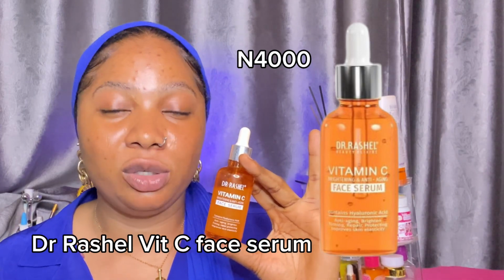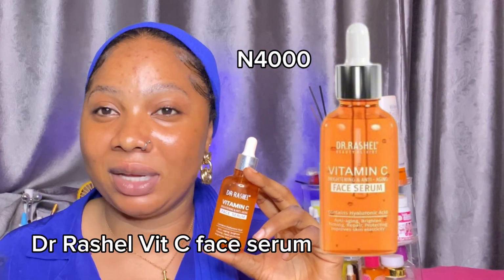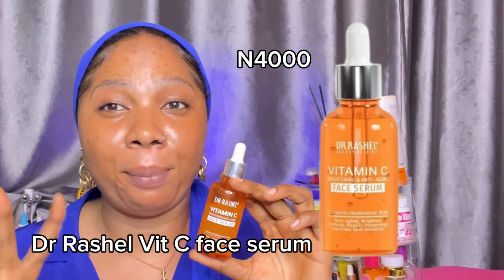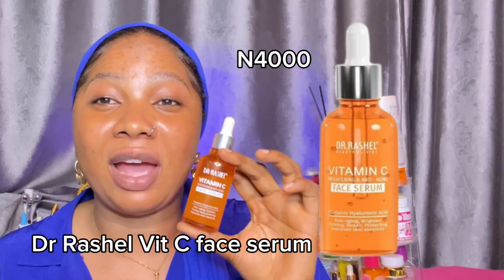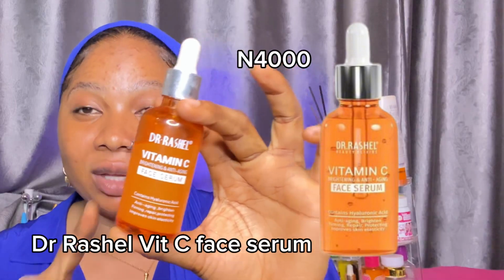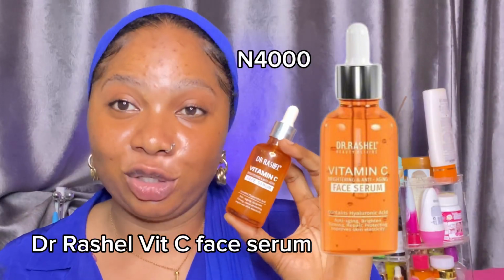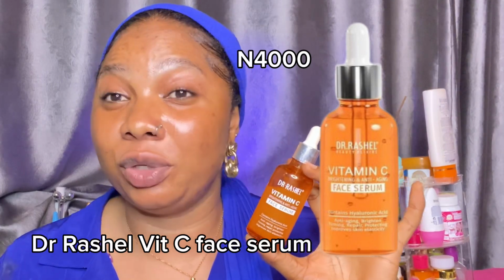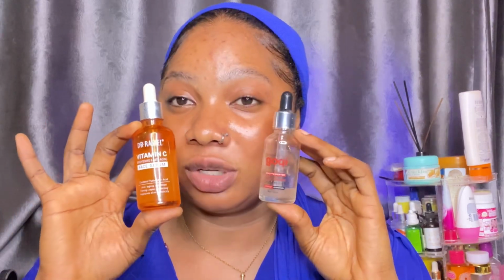It helps to reduce fine lines and wrinkles. It also helps to reduce the appearance of sunburn and any discoloration on your skin. It also contains powerful antioxidants that help to reduce sunburn. So if you have sunburn, you can also try incorporating this into your routine. Another amazing thing about the Dr. Rachel vitamin C serum is it helps to improve skin elasticity. So these 2 serums are an amazing addition to your skincare routine, and they are super affordable.